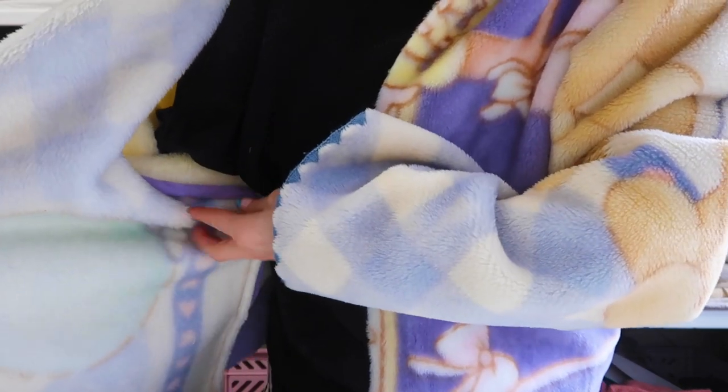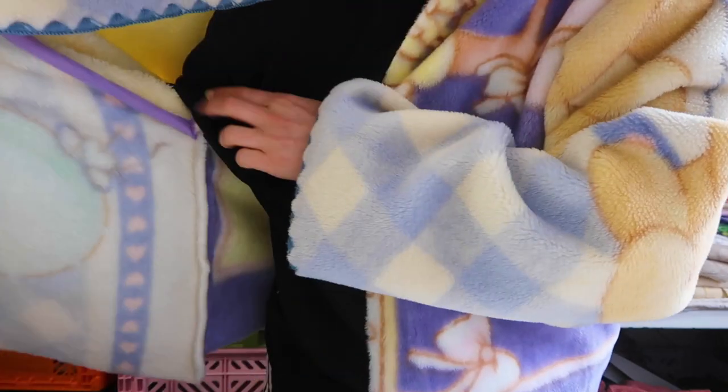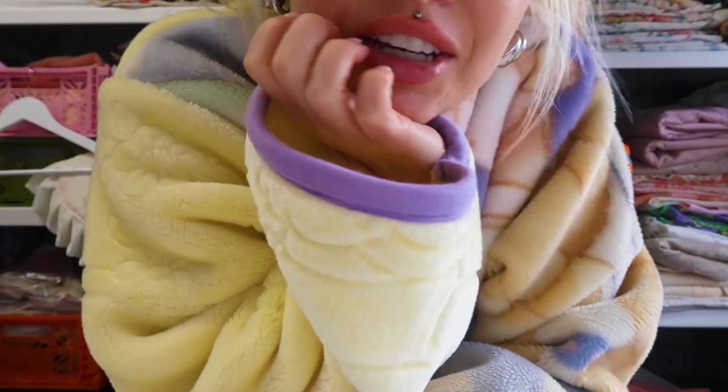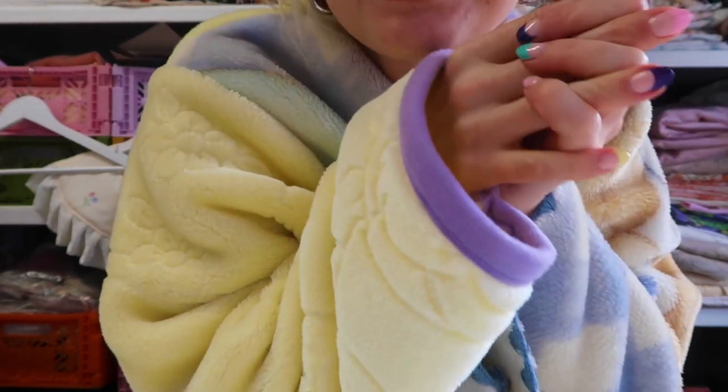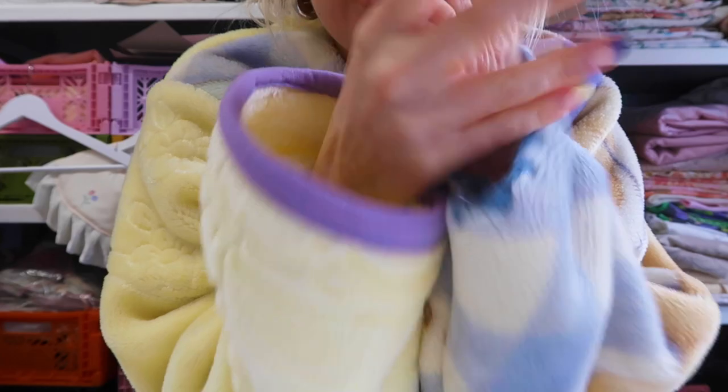I need to go and add some more proper binding so it's nicely finished inside. But yeah, really happy with how this looks so far. The two different sleeve finishings are different. And I'm not sure exactly how I'm going to finish it. But yeah, I'm going to continue on. I'll catch up in a bit.